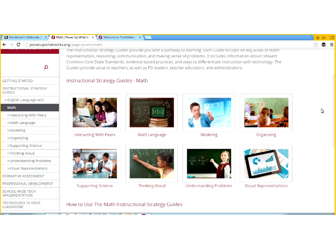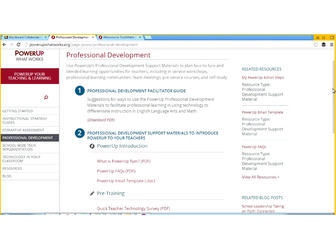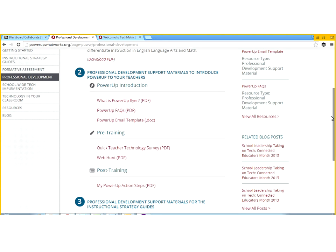As I said, that's for teachers, but we also embedded in each instructional strategy guide the materials for a PD person, and we also have an entire section called professional development. If you could go there, that would be great. We have a professional development facilitator guide that helps people in that role, in-service or pre-service, to think about how they can power up and how they could introduce it. Then we even have examples of what you could do for a 2-hour workshop, a 4-hour workshop, or a face-to-face session that just brings people together in a learning community.